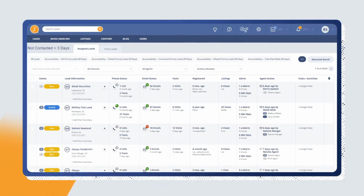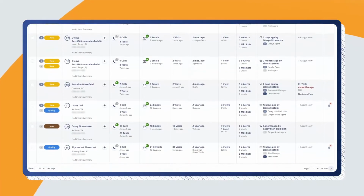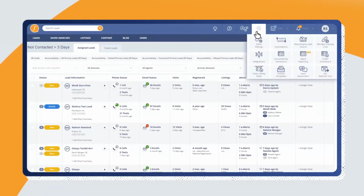Once leads are generated, you need the system in place to follow up with them. Improve your speed to lead and close deals faster with Sierra's robust CRM.